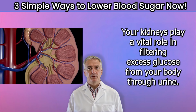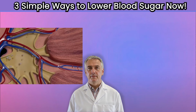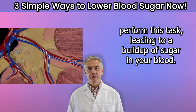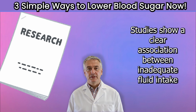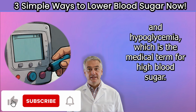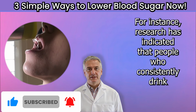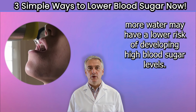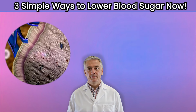Your kidneys play a vital role in filtering excess glucose from your body through urine. If you are not drinking enough water, your kidneys cannot efficiently perform this task, leading to a buildup of sugar in your blood. Studies show a clear association between inadequate fluid intake and hyperglycemia, which is the medical term for high blood sugar. For instance, research has indicated that people who consistently drink more water may have a lower risk of developing high blood sugar levels.